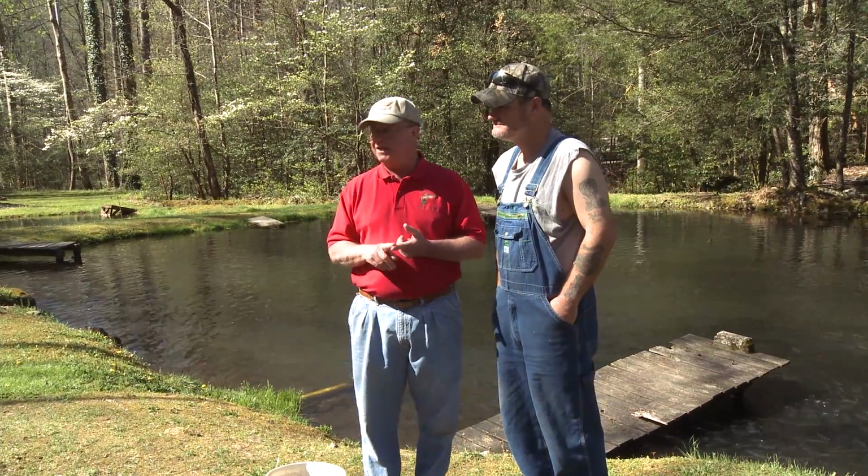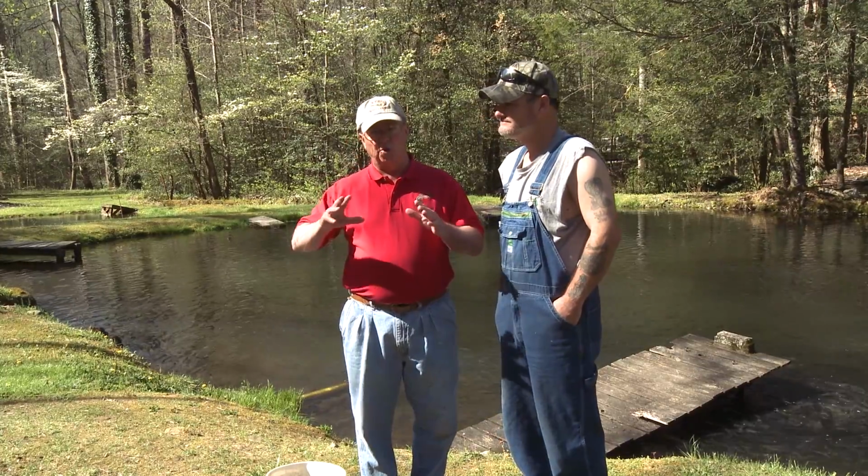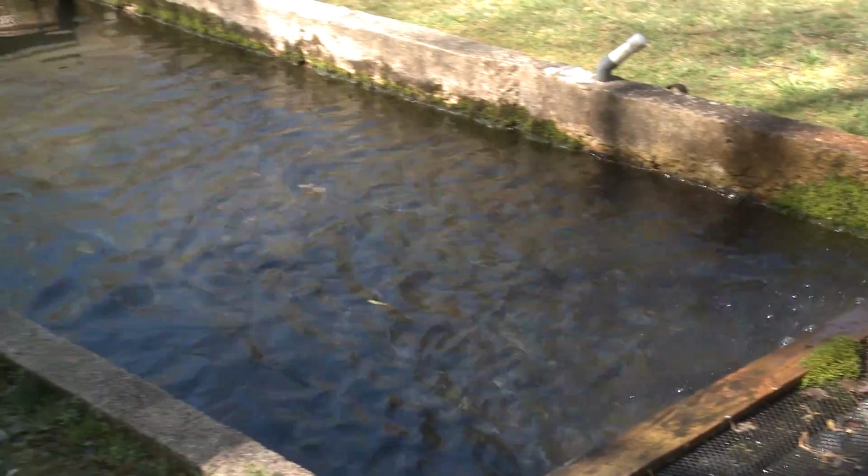One of the things that's unique about our farm is not only do we hatch our own eggs, so we control the process, but we also are on creek water.